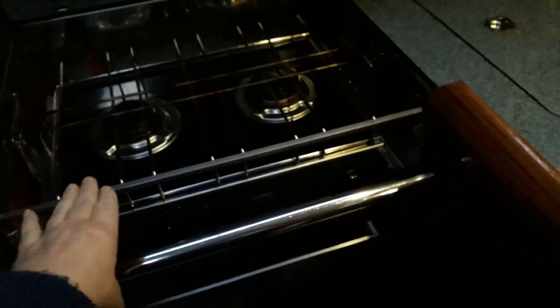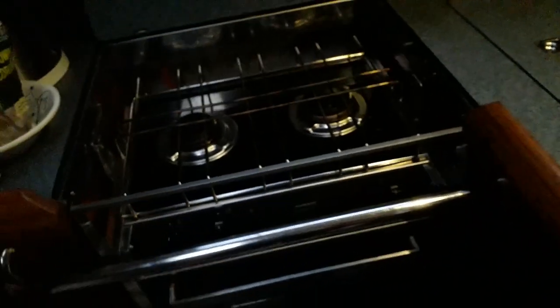You can tell it's bad when you have to gimbal your stove in the marina. I mean, it's because we're moving from side to side quite a bit. But Beverly's got the worst job.